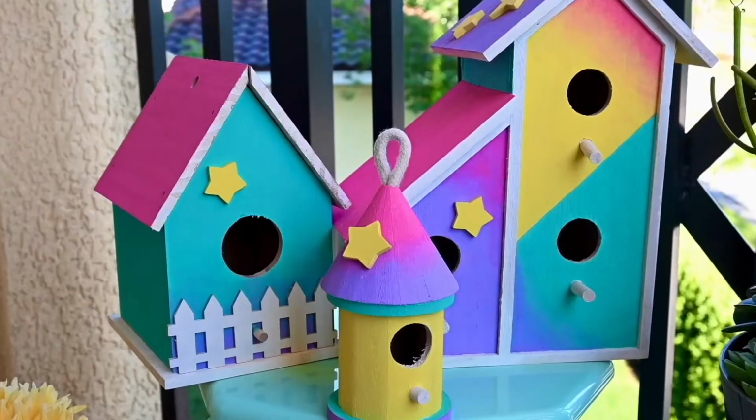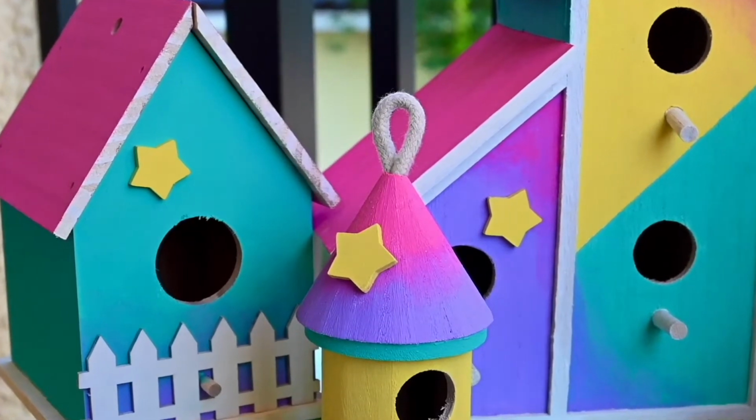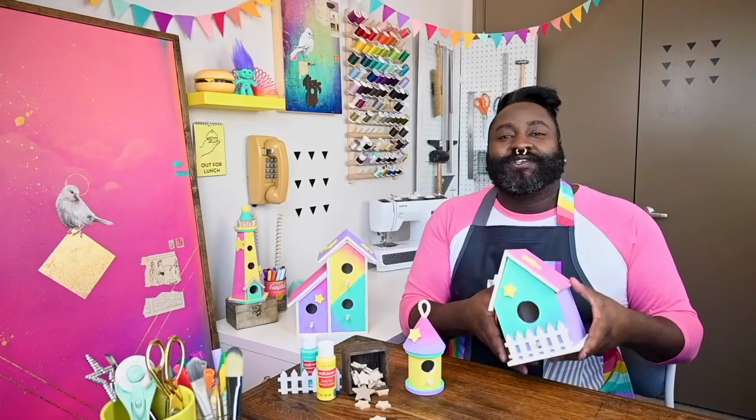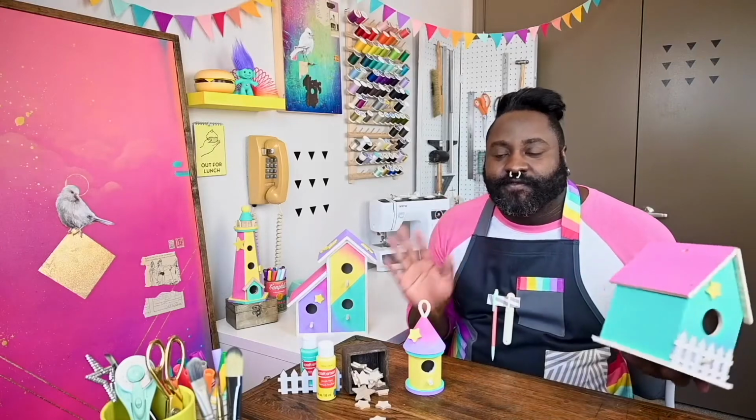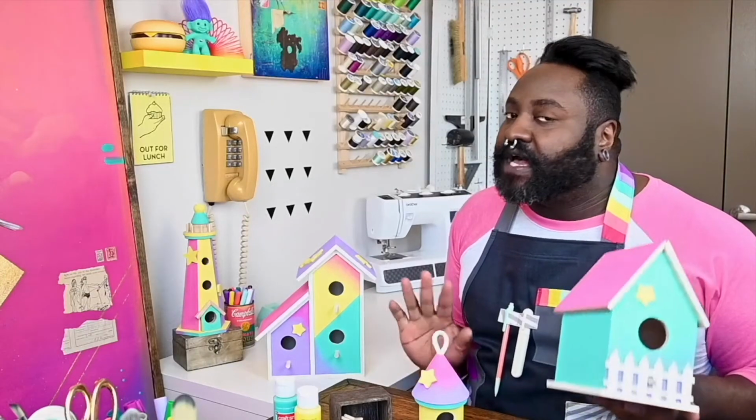Let me know if you have any visitors to your personalized houses, or maybe you've decided that your house is too beautiful and it's just going to sit inside on top of your fridge or something, which is a perfectly valid use for a birdhouse as well. Birds can literally live wherever you want, so you don't have to worry about contributing to bird homelessness or anything. It's fine, I promise.